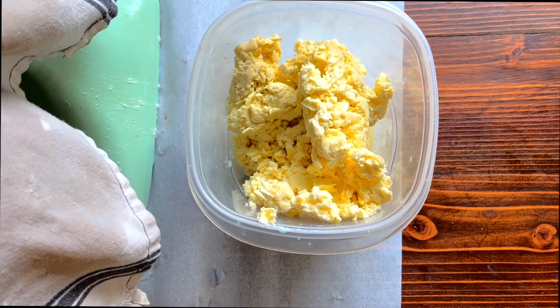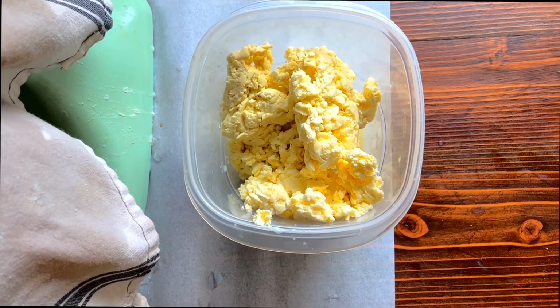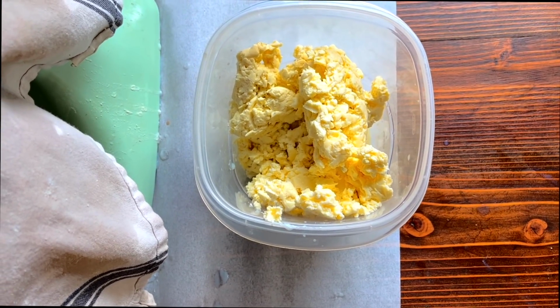Popping out quick, and I think the key is this time we had the butter at like room temperature almost, and it's going a lot faster.